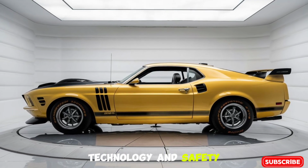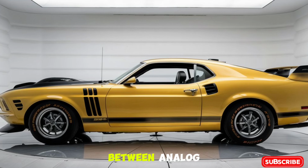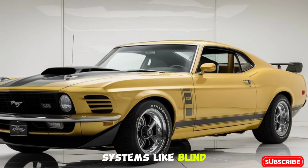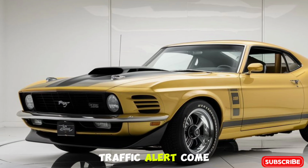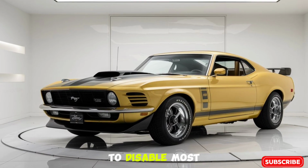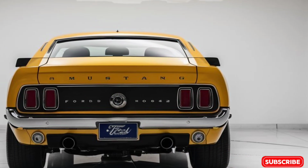Technology and safety. The 2026 Boss 302 strikes a balance between analog excitement and digital intelligence. Advanced driver assist systems like blind spot monitoring, adaptive cruise control, and rear cross-traffic alert come standard. However, unlike mainstream Mustangs, the Boss gives drivers the option to disable most electronic assists for pure, undiluted performance.